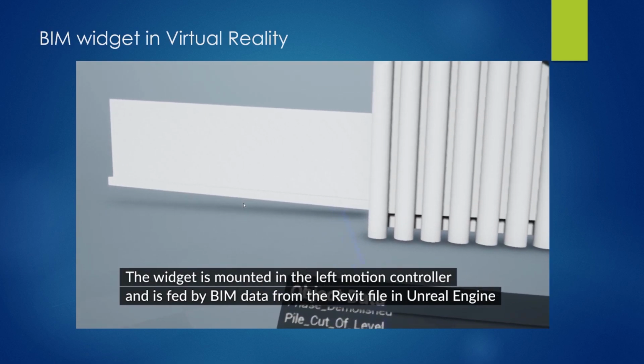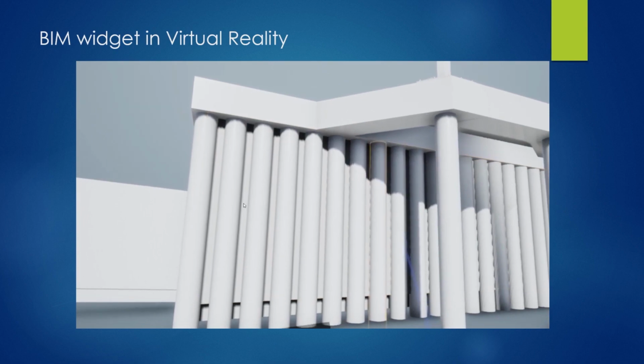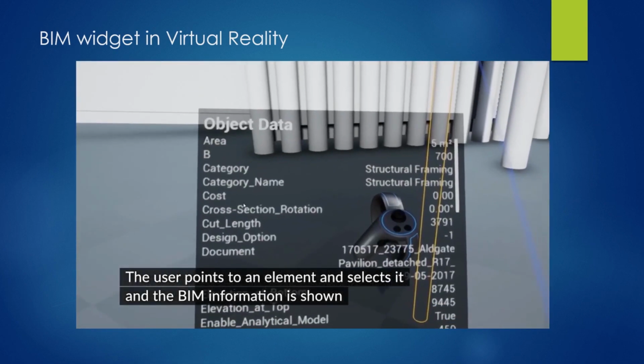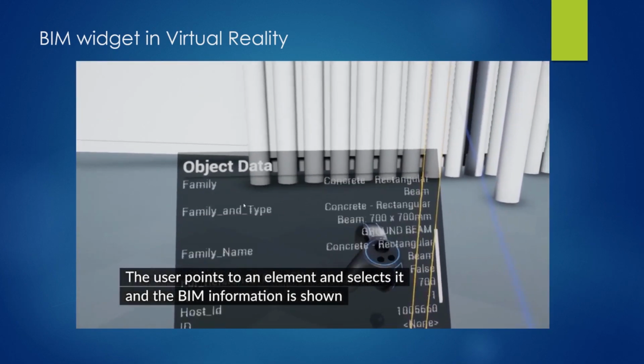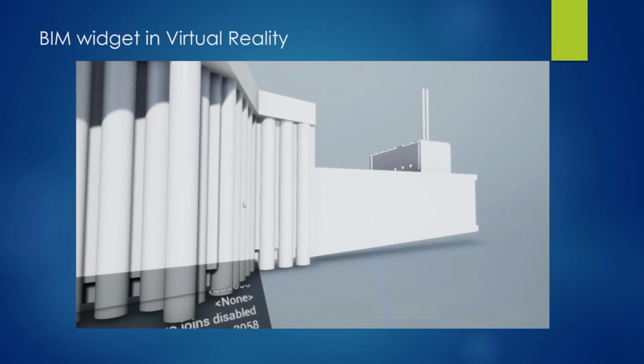The BIM model with all relevant information was transferred into a real-time environment where the user can walk or fly freely in a model, but most of all, the user could click on the different assets and obtain the information that was developed in the BIM software, which in my case was Revit.